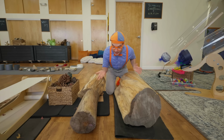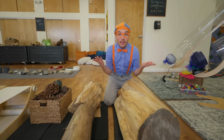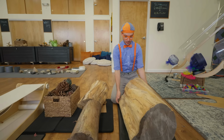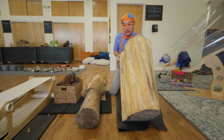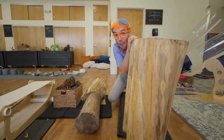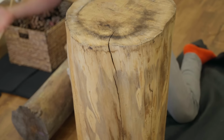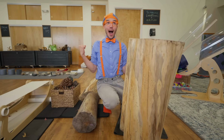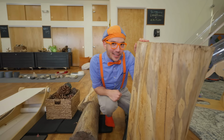Check it out. These are all really big logs. And it looks like everything in this room comes from nature. Yeah, even these really big logs. Whoa, they're so big and so heavy. Whoa, check it out. This log used to be a part of a tree trunk and they grow so big and so tall. And trees with really big tree trunks can sometimes be really old.